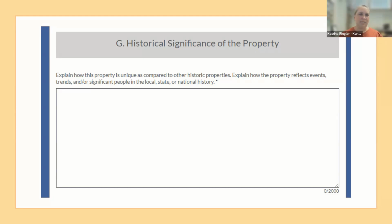What you really want to do is dig into that nomination or dig into the history you know about the property and explain why this is really important. It needs to be preserved, it needs to be repaired, protected, rehabilitated. You're competing with 46 to 60 other applicants from across the state, and everyone's project is important, either at the local, state, or national level. And so you have to make your case about why yours should be funded over someone else's.